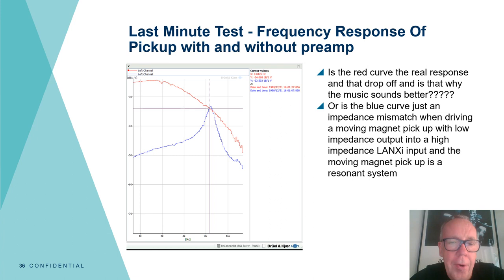This measurement here didn't help me throw any more light on what I'd been finding. However, it just makes me want to carry on and make some more measurements and hopefully get back to you all in the future sometime with some more solid conclusions.